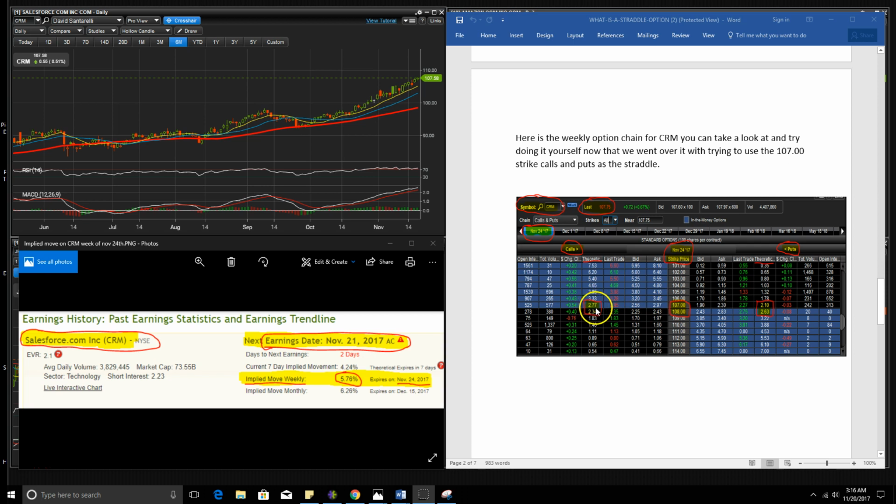to cost you $2.77. And the puts for the 107 strike are going to cost you about $2.10. So you add those together, that's the straddle. You add those together, 277 and 210, that comes out to $4.87. And so it's going to cost you $487 for a single contract of the call and put for the 107 strike straddle.